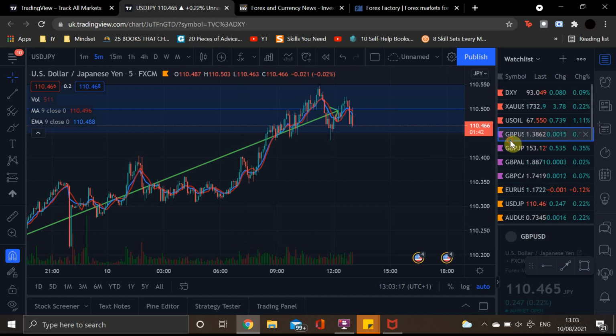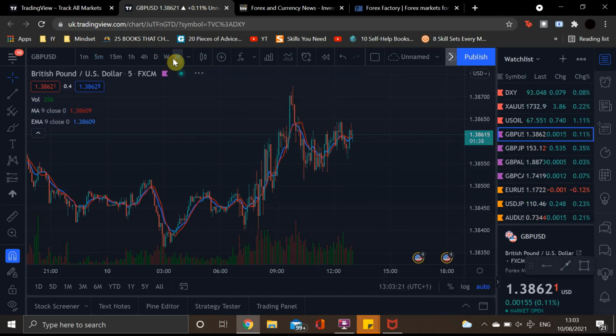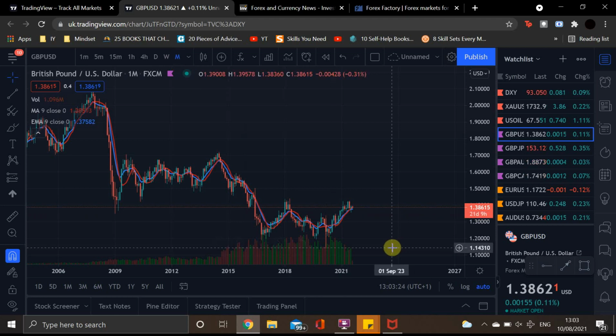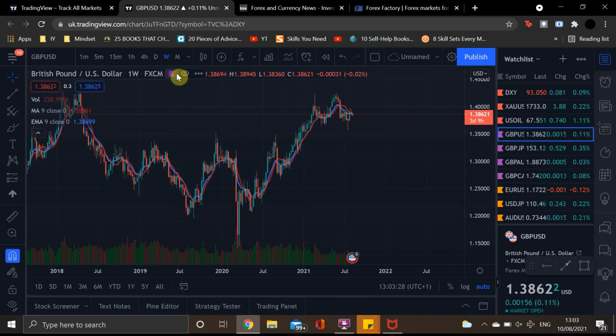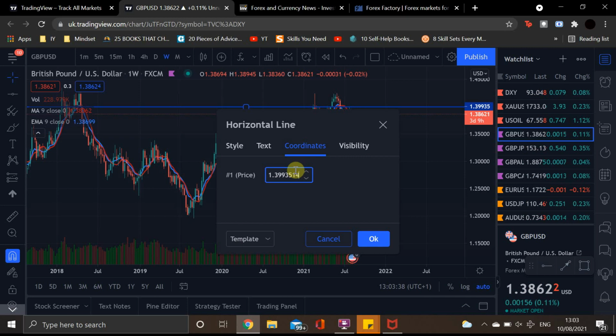So GBP USD. What we want to do is new drawings. We've done that. So let's look at what's going on here. So we have a weekly horizontal line. Let's do that. 1.4. That's the main area.